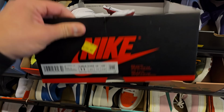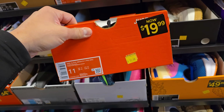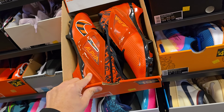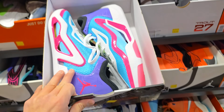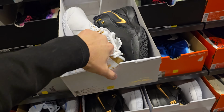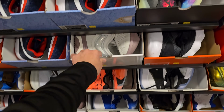This is at 85 right here. Wow, 160 for these. They got cleats. Cleats, you can grab them for hella cheap. Some budget cleats, but $20. It's crazy. We got these Mid SEs with great material, $60. Tatum ones, how do they still have these? $60 for those. The Equality LeBron Next Gens right here, down to 80. This is just an awful colorway, but $80.